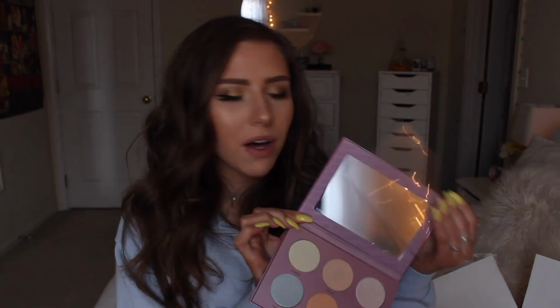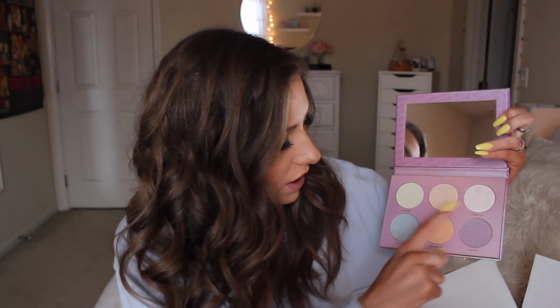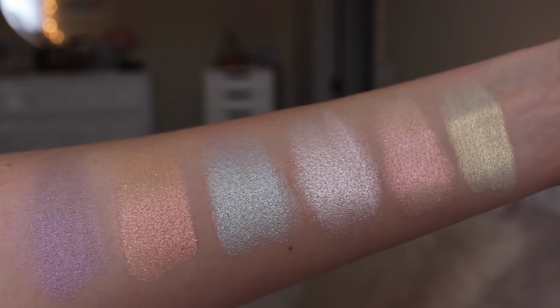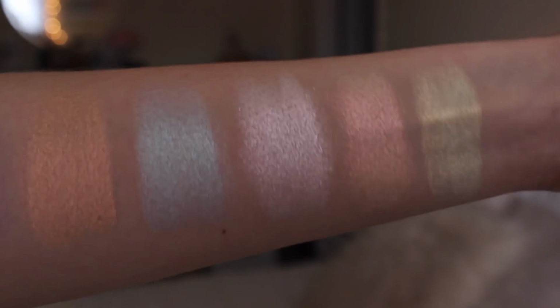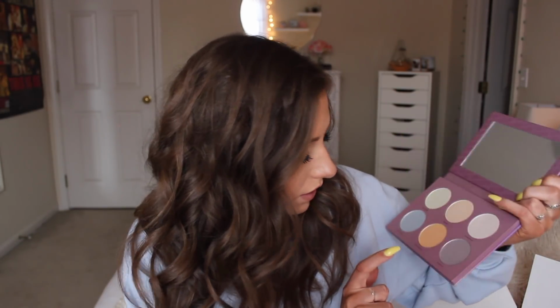And then the next one is Unicorn Glow. This one's really pretty. I'm not exactly sure which Anastasia palette this is most similar to, because you've got the cool colors, but you've also got the warm colors. And I know a lot of the Anastasia ones have lots of gold, so I'm not exactly sure which one this is similar to. But it's really pretty. I love this dream color. And yeah, they're all really cool.